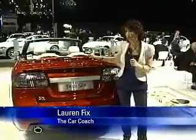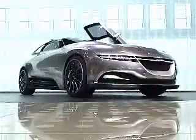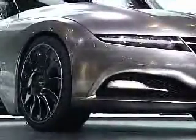You may have seen the new Saab 9-3 convertible, but there's a whole future when it comes to Saab. You probably didn't know their background was from the aircraft industry, so what I'd like to do is show you the future of Saab by introducing you to Jason Castriota, who is the Executive Design Director for Saab. Please tell us about your concept car.